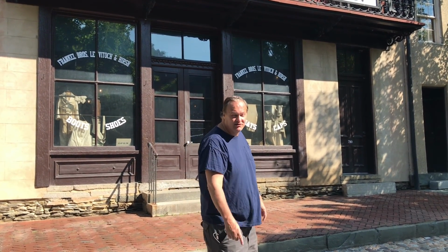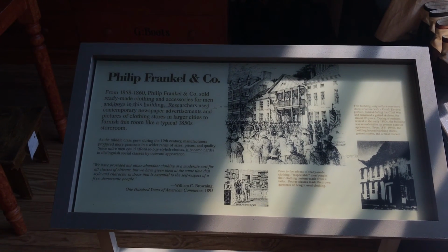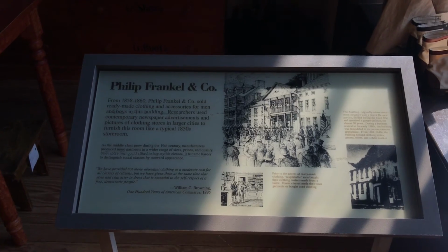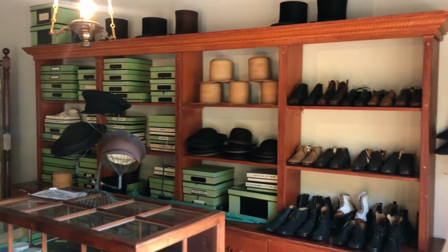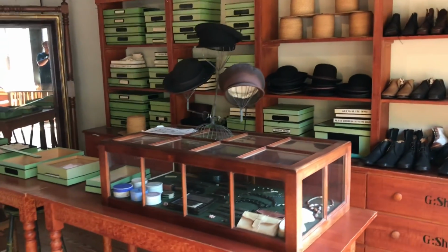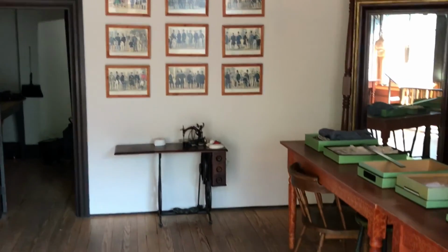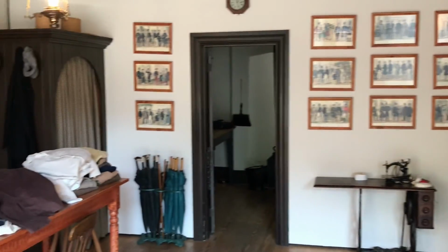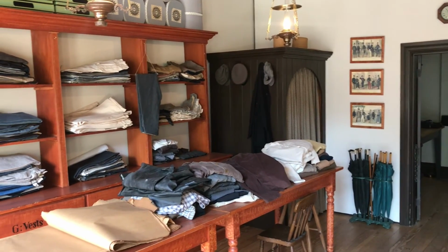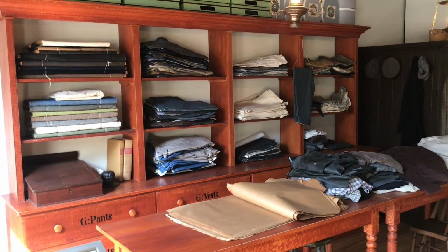This is Philip Franklin Company, an old place to buy hats, caps, shoes, and boots. Let's go take a look inside. So, Philip Franklin Company operated from 1858 to 1860, just prior to the war. Clothing and accessories for men and boys. And recreated precisely the way it would have looked 170 years ago.